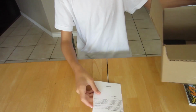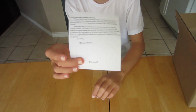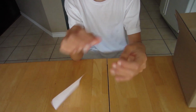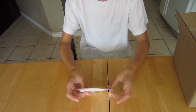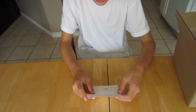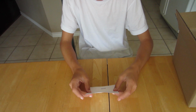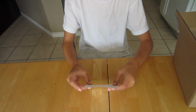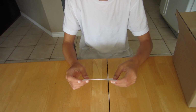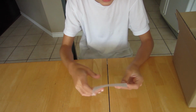So, let's go over the first thing in this package. We have a note from Electronic Gaming Monthly. This note reads as the following. Dear Electronic Gaming Monthly, thank you for your continued support of Nintendo products in your magazine. As a special thanks, we would like to send you a prototype for one of our upcoming consoles of the 1996-1997 Christmas season. So, that's what it says.